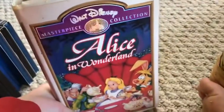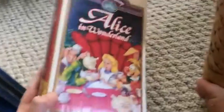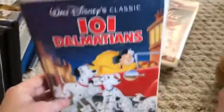First one is the Walt Disney Masterpiece Collection VHS of Alice in Wonderland. Here's the front, spine, and profile of Alice in the back. A quick review: it's 75 minutes, of course. Here's the tape and the ink label. Two print dates: August 5th, 1995, and May 1st, 1994.